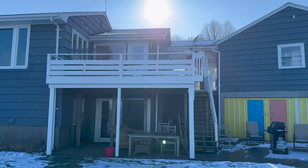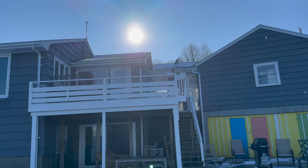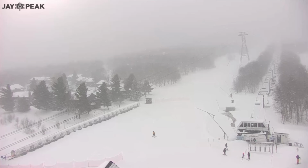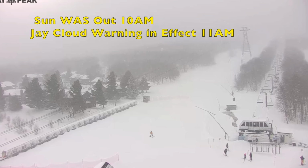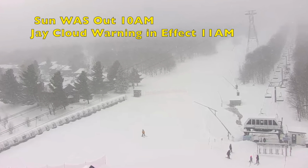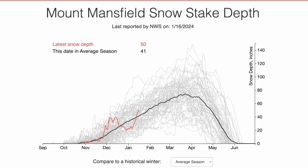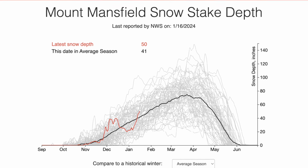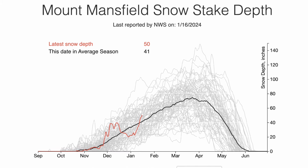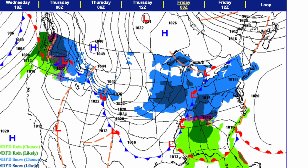The sun is getting a little higher in the sky every day. We've got that going for us, and we're going to have one day in a row where it's kind of quiet, although this is the 14th day in a row where it is snowing and the sun is out. At Jay Peak, Vermont, I mean, a lot of places woke up to snow this morning. The skiing is tremendous. The snowpack at Mount Mansfield, Vermont, has moved from 20 inches on January 1st to 50 inches on January 16th. This is the 14th day in a row of snow, and tomorrow it's going to start to snow again in parts of New England.